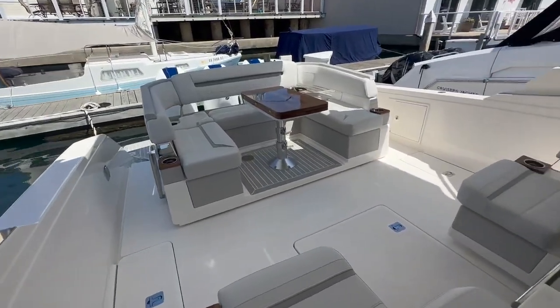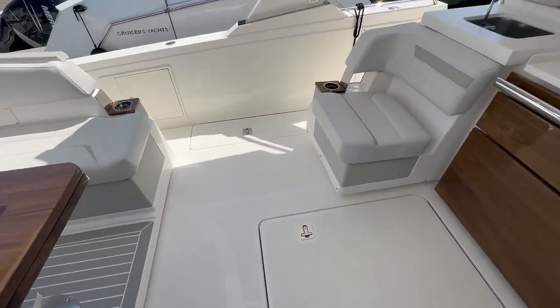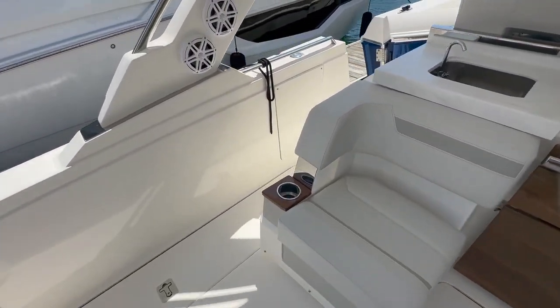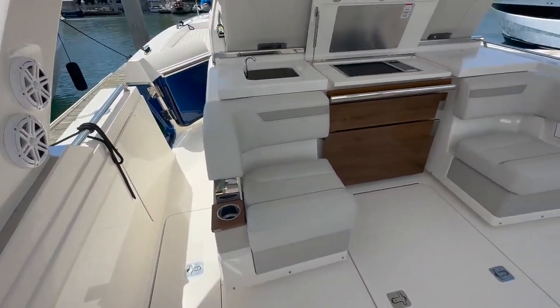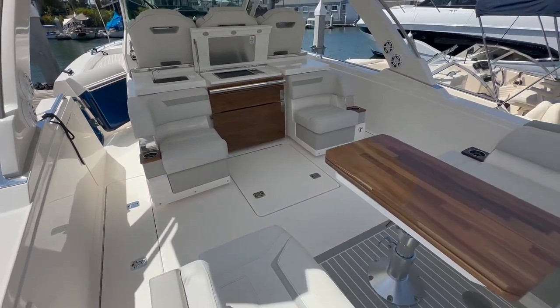Alright, let's take one last look at this beautiful Tiara 38 LS. This is a 2023 model. This is available for immediate delivery in Newport Beach. Please give me a call at the number below to schedule a showing.